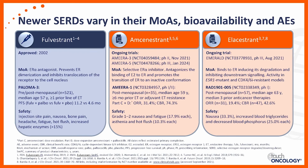I think that's probably the biggest issue that our patients complain about, needing to come to our centers once a month at specific time periods. It's clearly a very effective agent, can be combined with CDK4/6 inhibitors, PI3 kinase inhibitors, and AKT inhibitors. Amcinestrant is an oral SERD that's a selective ER alpha inhibitor, and this promotes transition of ER to an inactive conformation.